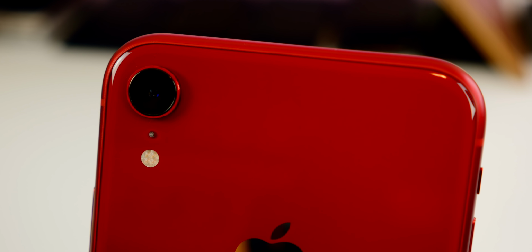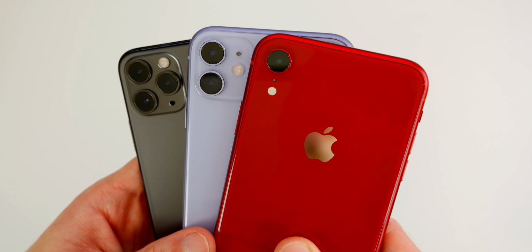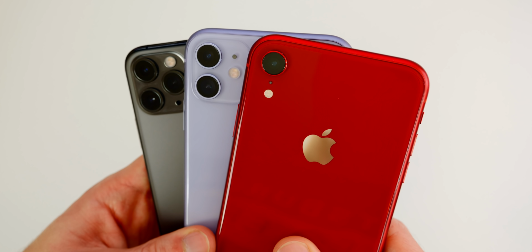But aside from the blazing fast performance, another one of the biggest selling points of the iPhone XR is the camera. The camera on the XR offers very, very similar performance to that of the iPhone XS and XS Max, despite only having one lens compared to the dual lens setup on the XS and XS Max.